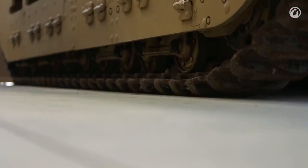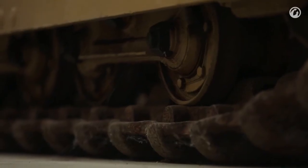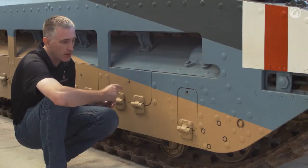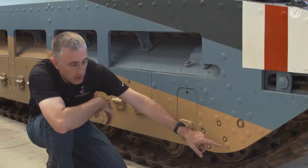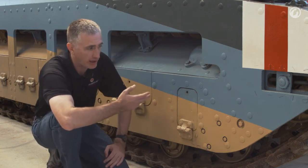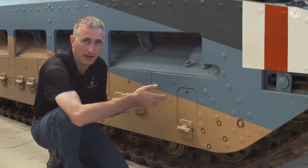The wheels are mounted 4 wheels per bogie. The bogies are mounted 2 double bogies per side and 1 single bogie. There's also at the front here a jockey roller. Americans would call it a track tension idler, and its function was basically to exert a force forward on the track to maintain the tension on it.